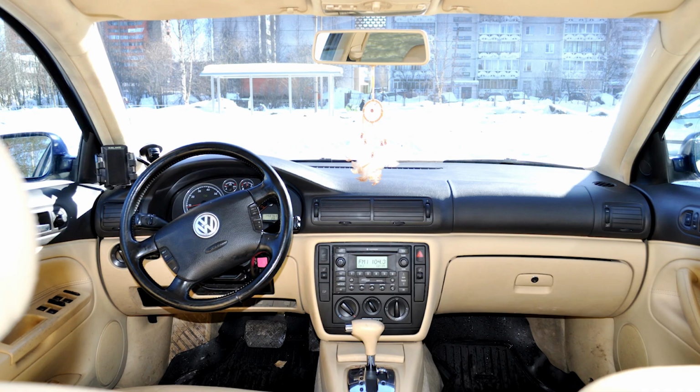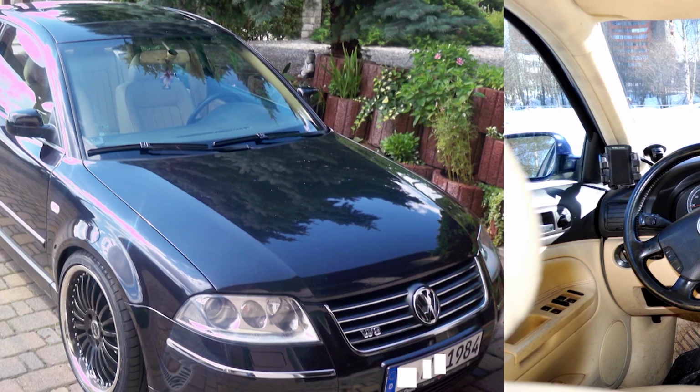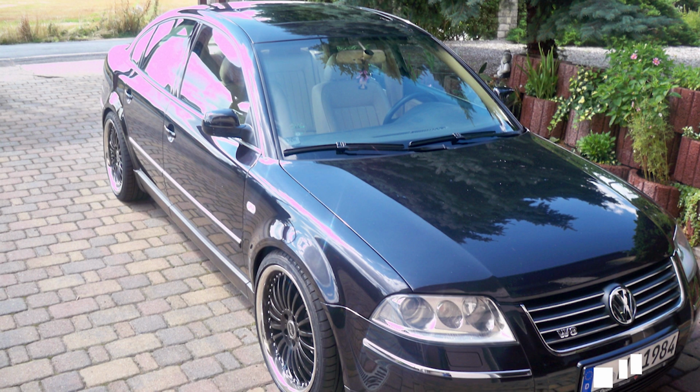Also, these cars have most gadgets like cruise control, all electronic windows and mirrors, heated seats, etc. If you look hard enough, you might even find a W8 Passat. These cars were only produced for a very short time, since nobody bought them.